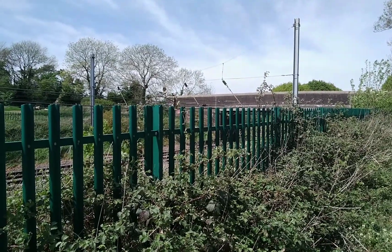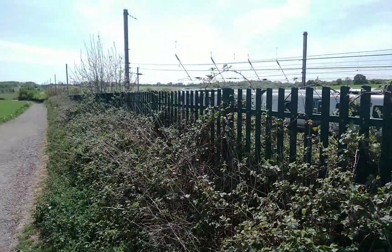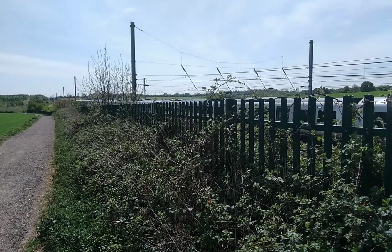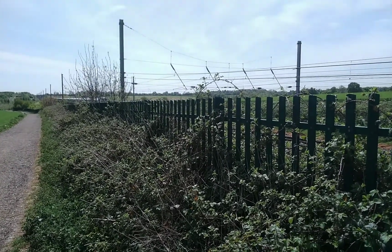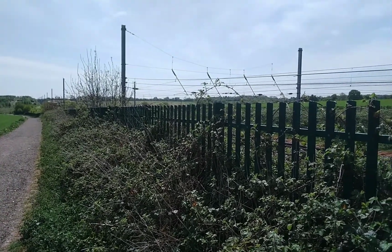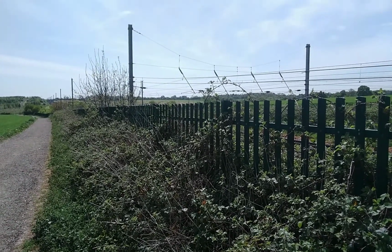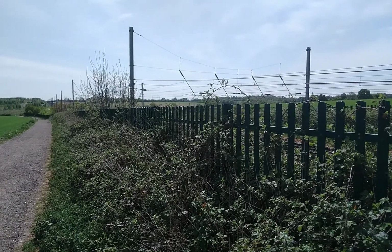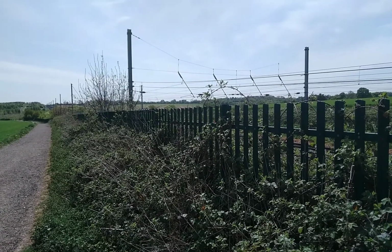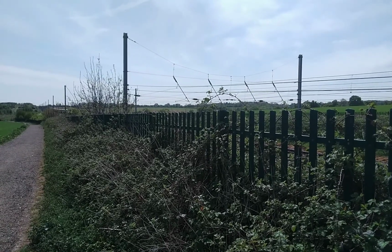Okay, we've got a 700 coming through, I think. Yep. 700 132. I will double check where that's going to. Okay, the next train to pass by is a Thameslink 700 from Gatwick Airport to Bedford.